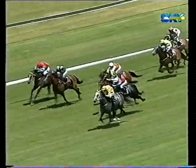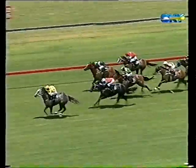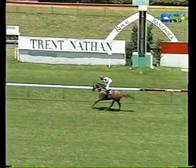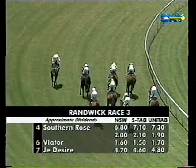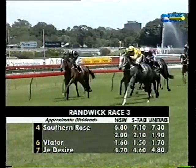Trumps, Je Desire, then Viator, forget Dancing Hill, but Southern Rose is blitzing them in the run to the line, and Southern Rose wins comfortably from Viator and Je Desire. Dancing Hill next, followed home by Half Shilling, Trumps, Eminently, and In a Tin. Tannadice Park walked home a conspicuous last, and the late scratching at 132 was number 2 Delolles.